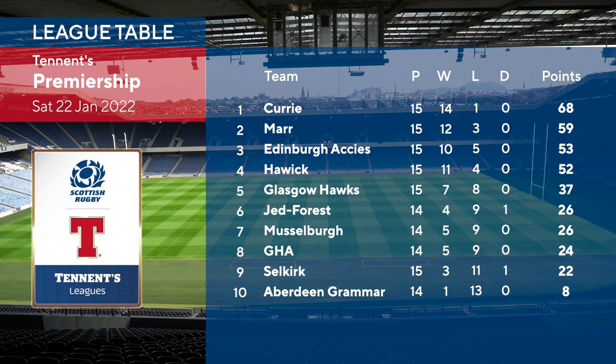Curry, Marr and Edinburgh Accies make up the top 3 and will all feature in the playoffs. In the bottom half, GHA's win lifts them above Selkirk, whilst Aberdeen's defeat means they will need a miracle to avoid the drop.